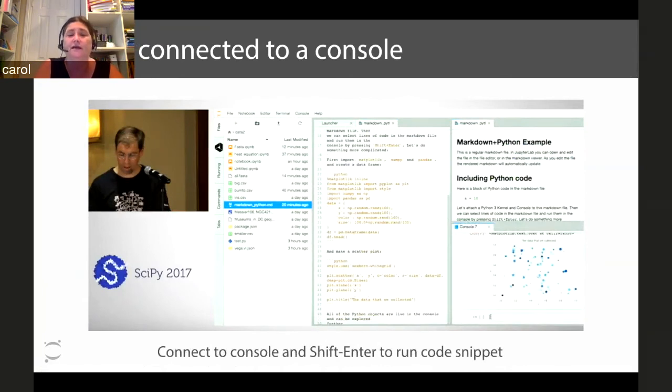In addition, the editor itself can be connected to a console. Here we see in the middle a Markdown file that has a large code snippet, which is doing a plot using matplotlib. By hovering over that code snippet and hitting Shift-Enter, you can run that code snippet in the bottom right window in the console, and then interact with it within the console as well. That's pretty nice because you can, on the fly, execute code and visualizations just from the snippets that are already there.